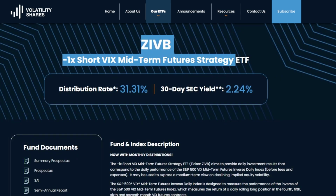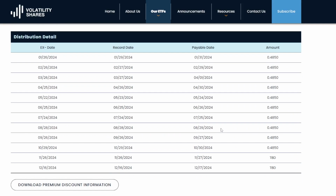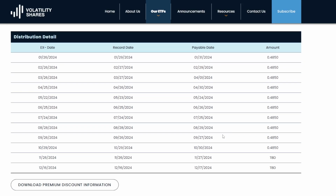And as you can see right here, their holdings are loaded up on that aspect. Now, if you believe that generally speaking volatility is going to remain calm, then shorting the volatility index is going to be a good move for you. But if you think volatility is coming, then probably don't invest into something that's directly shorting it. Now, so far so good with this ETF with a 31+% distribution rate and a payout of around 48 cents every single month for an ETF that costs somewhere in the $20 range, if I'm not mistaken, is massive.